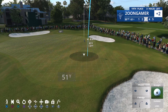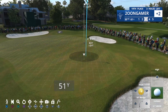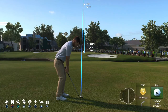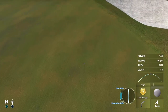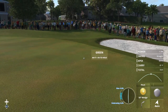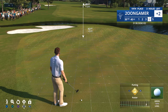Okay, so let's go right at it. See, how hasn't that stopped that time? Why isn't that stopped? Substantial movement on this putt, right to left. I don't understand that one.